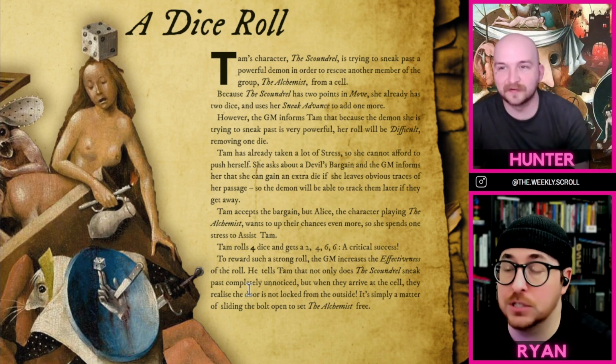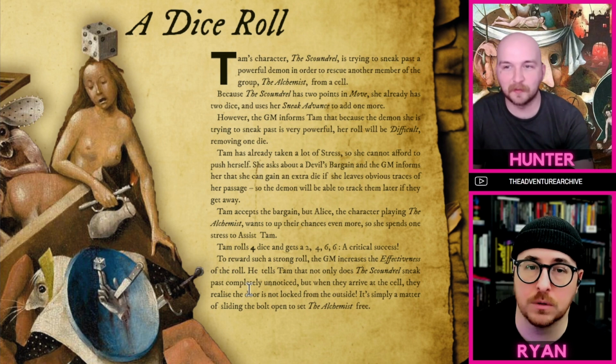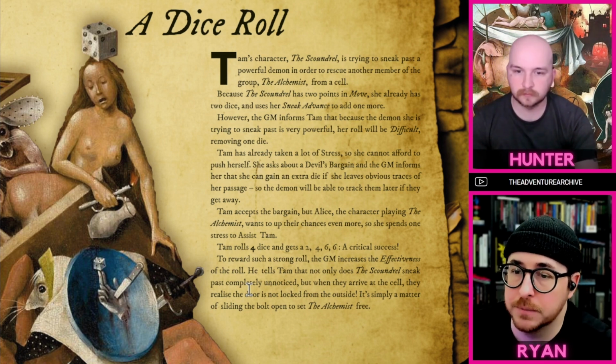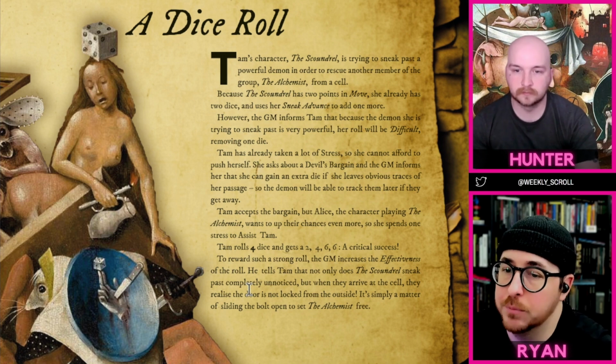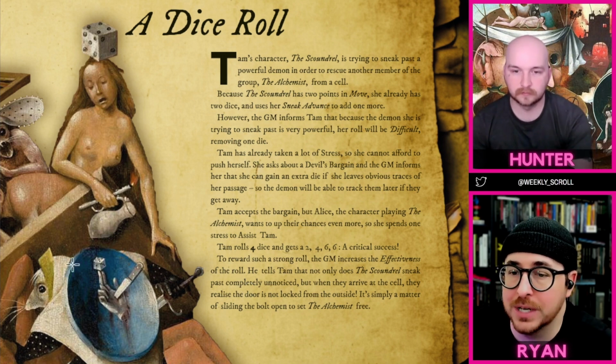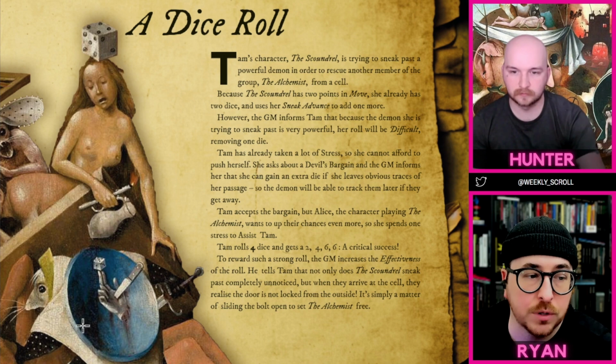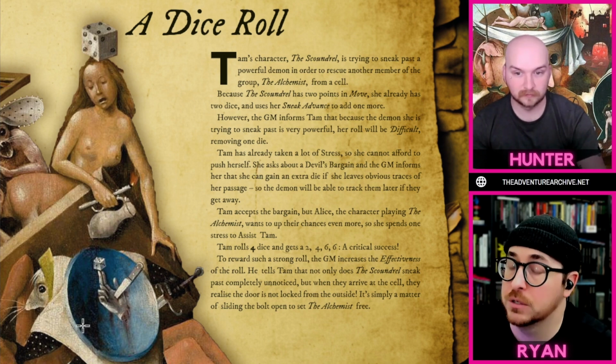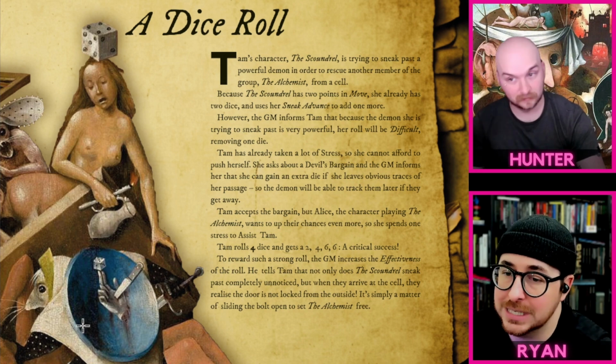That's a good one. It's so good. Like, it's such a good one. Tam accepts the bargain, but Alice, the character playing the alchemist, wants to up their chances even more, so she spends 1 stress to assist Tam. Tam rolls 4 dice and gets a 2, 4, 6, and 6. So 2 6s, a critical success.